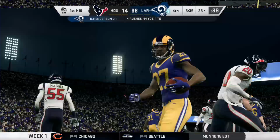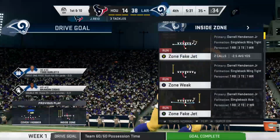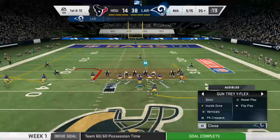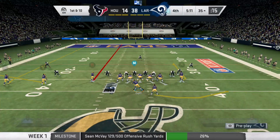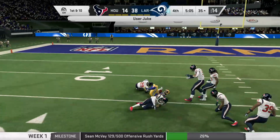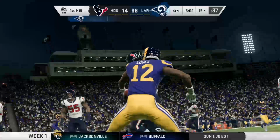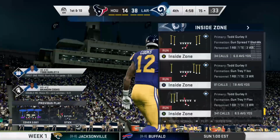Make him miss in a phone booth, Daryl. 35. Let's go, baby. 12 more yards there and another first down. Another example of this offense really having their way, Charles, and another big chunk play there on the ground. And when you look at the defense, they've got to do a much better job of wrapping up when they tackle. A lot of great opportunities continue to slip through their fingers, as do the runners. And they're going to be set up down around the 15-yard line.